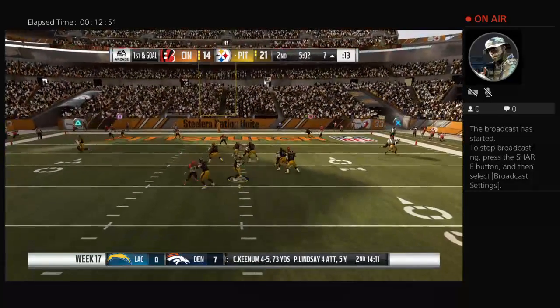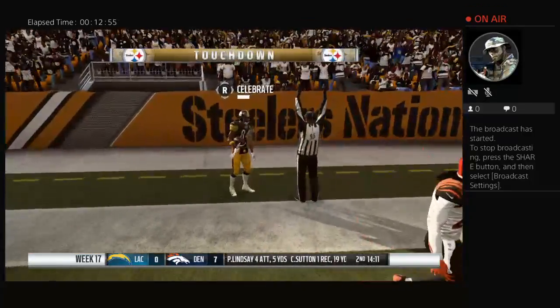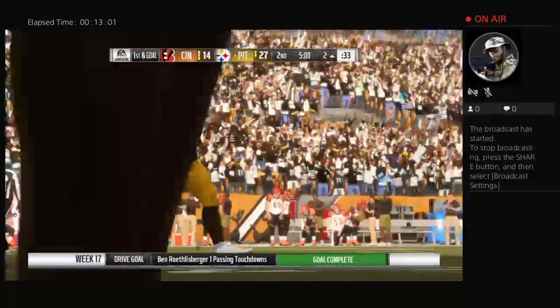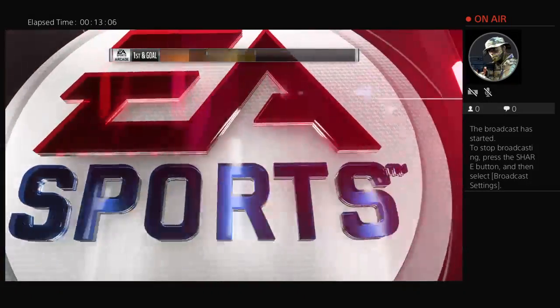Here's Roethlisberger to throw. And it's caught. It's Brown. Touchdown, Steelers. 3 first-half touchdown passes now for Ben Roethlisberger. And the Steelers are going to add on to their lead.